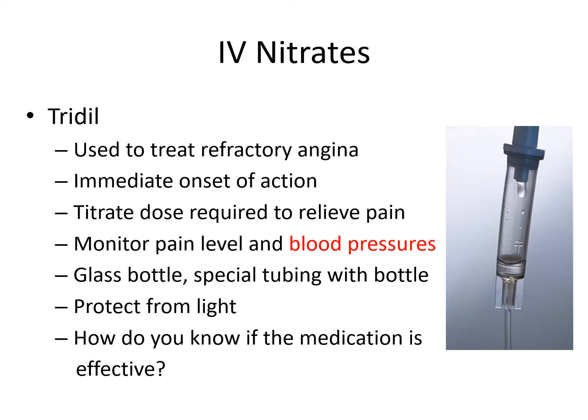And the nurse is responsible for titrating the dose. Frequently, they receive an order, titrate to relief. Relief of what? Relief of the pain. So we're going to keep going up on the dosage until the patient's angina goes away, or until we begin to see that it's coming down, because we are assessing their pain on a scale of 0 to 10. And if we start to see relief, it's coming down, then we have reached the dose where we want to keep it for a little bit.